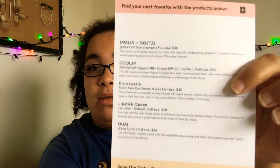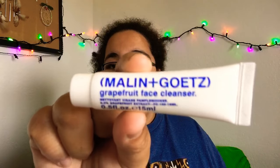Anyways, so it's, of course, summer. Yay. These are my items here, as you want to see. So, let's get started. So the first thing is this, and I tried this product in a clay mask. So it's the same product but different thing. But this is the grapefruit face cleanser. And it smells good. I didn't use it, but I smelled it. It smells good. But the full size is $36.